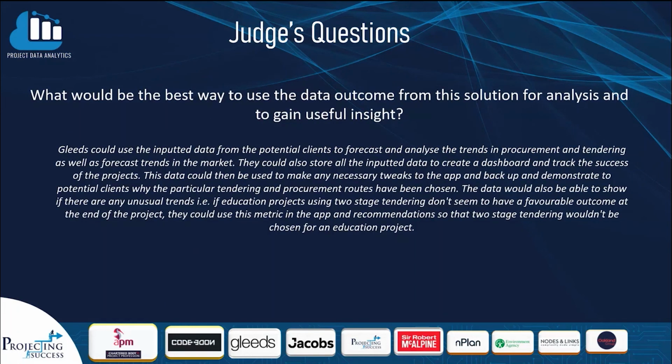Gleeds could use the inputted data from the potential clients to forecast and analyse the trends in procurement and tendering, as well as forecast trends in the market. They could also store all of the inputted data to create a dashboard and track the success of the projects. This data could then be used to make any necessary tweaks to the app and back up and demonstrate to potential clients why the particular tendering and procurement route has been chosen.